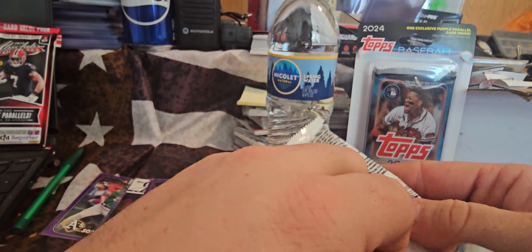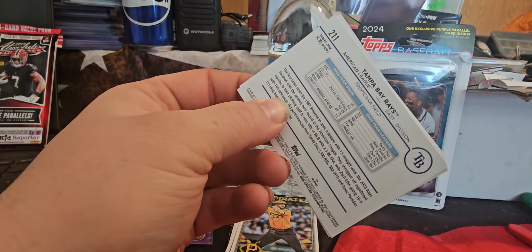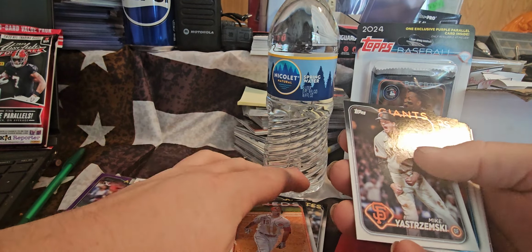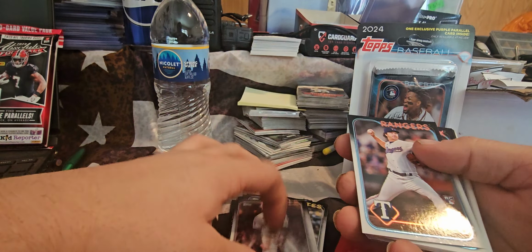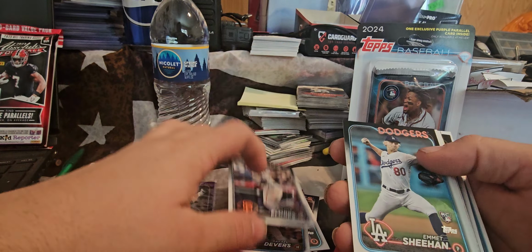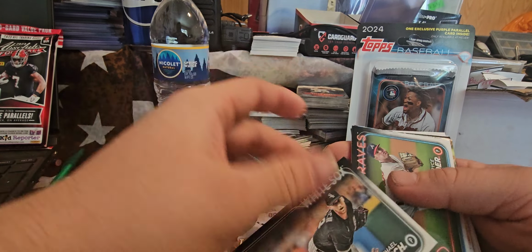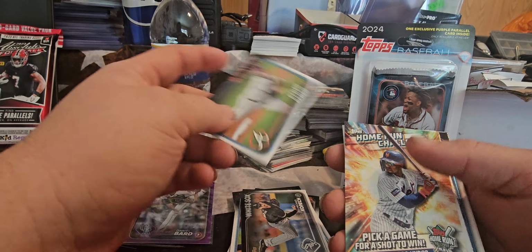So yeah. Let's do that. And so here we go again. So we got Nick Senzer. We've got, move my water bottle out of the way, Mike Yazimeki, Owen White, Rafael Devers. We got a Wilmer Flores, Emmett Sheen, how about a Michael Kopkin, how about a Bryce Elder.